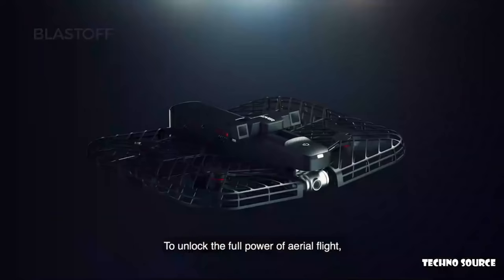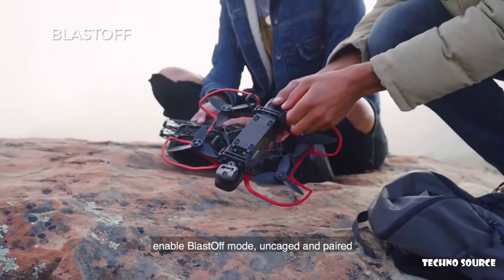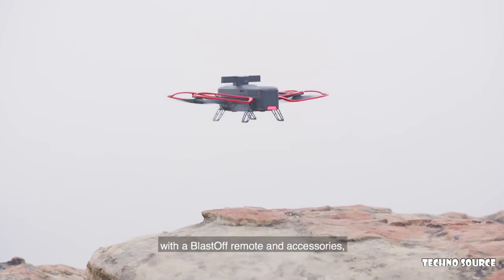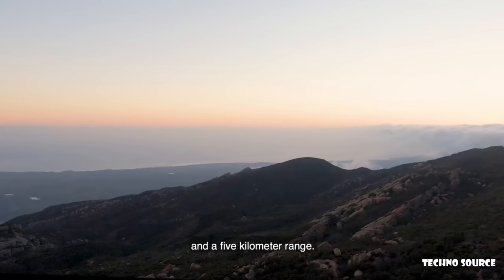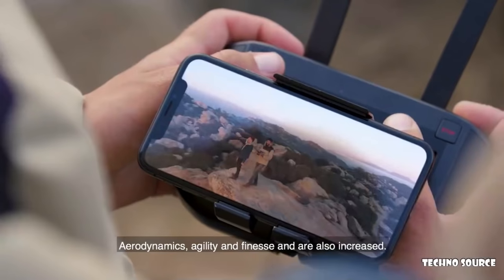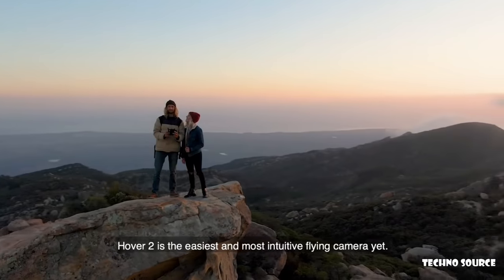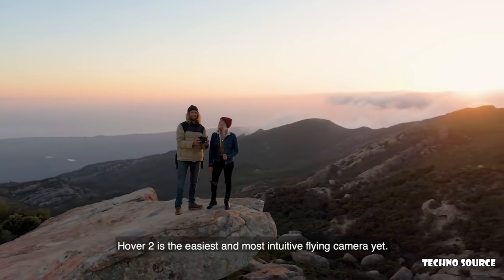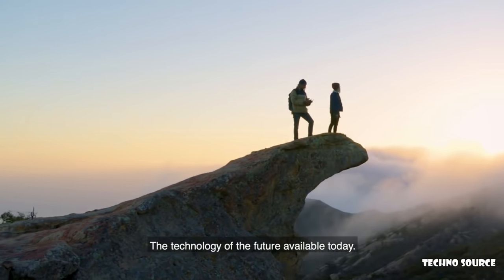To unlock the full power of aerial flight, enable blast-off mode. Uncaged and paired with the blast-off remote and accessories, Hover 2 responds with up to 23 minutes of flight time and a 5-kilometer range. Aerodynamics, agility, and finesse are also increased. Hover 2 is the easiest and most intuitive flying camera yet. The technology of the future. Available today.